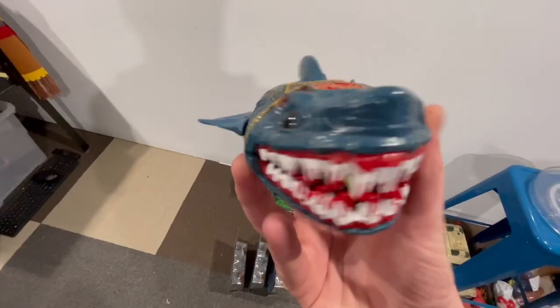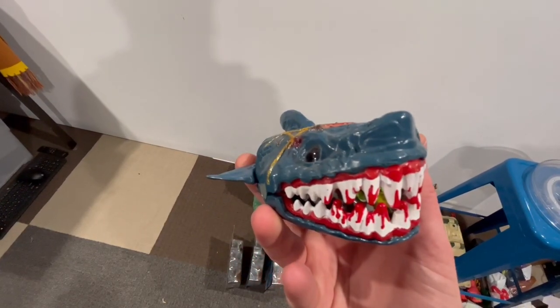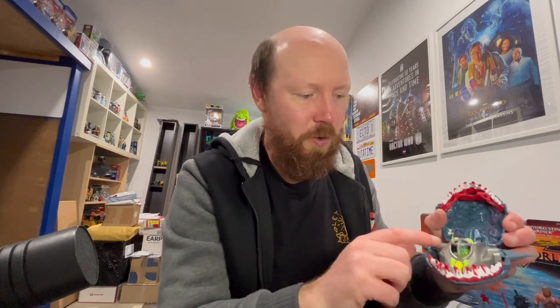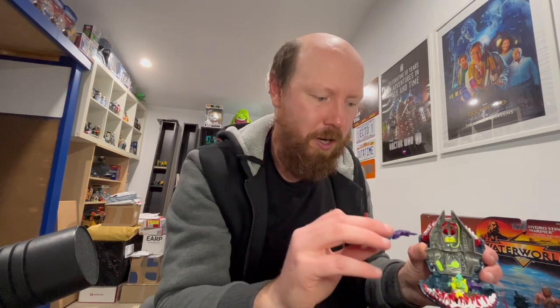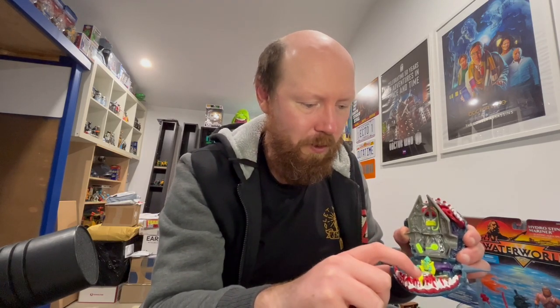We have a complete shark, which is pretty cool. I already have one of these, but it's not complete. So this one has all the fins on it, and you open it up and obviously you get a cool submarine inside. We open that up, and we get the squid monsters, which make the fins. And we've got the bad guy in here with the little rocket launcher.